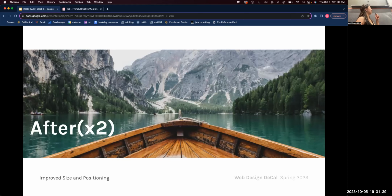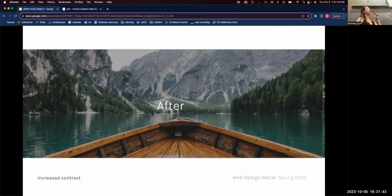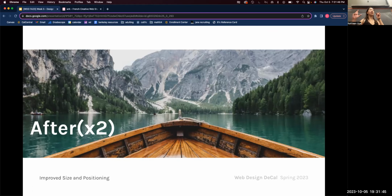Also, there's no pressure to always have your text centered like here. Usually when we're putting text onto images or on top of things, we can also align them to the left. Positioning is also used to improve your general readability, especially in English, where we read left to right. So having text on the left is very intuitive for us to read.